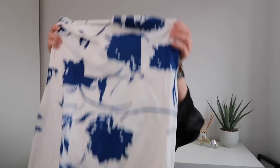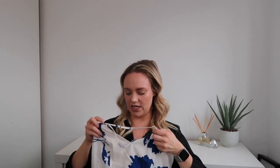It's got adjustable straps, it's got a zip at the back, and I just think for going out for dinner in the evening, it's going to be beautiful. I cannot wait to wear this. And again, I love blue. I love blues, I love greens. I'm really getting into colour at the minute. I don't know what's wrong with me.